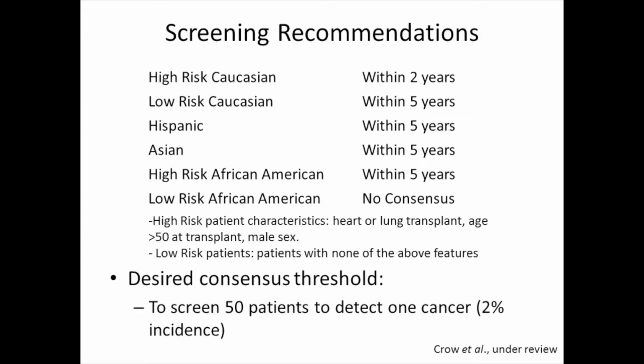Patients who've had a thoracic organ transplant, patients who are over the age of 50, and patients who are male were considered high risk. Patients who had none of those above features were considered lower risk. And overall, the group thought that high-risk white patients should be screened sometime within the first 2 years after transplant, whereas low-risk Caucasian, Hispanic, Asian, and high-risk African American patients should be seen sometime within the first 5 years. The group was not able to obtain consensus on whether or when low-risk African American patients should be seen.